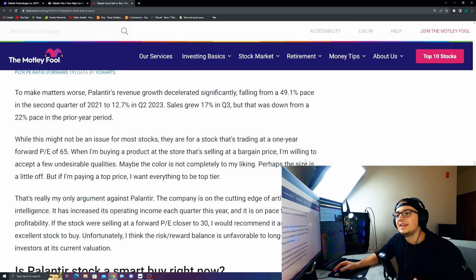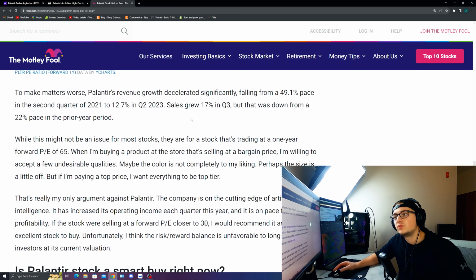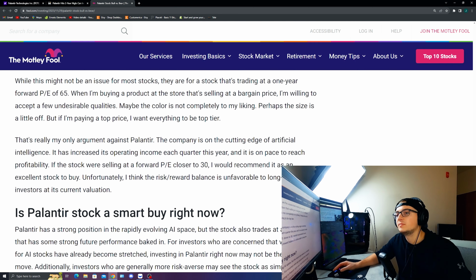If we continue to look further into the metrics of this forward earnings of 65 in terms of the ratio, one of the big criticisms for Palantir is that its revenue growth has decelerated significantly. This is falling from a 49% case in the second quarter to 12% here in Q2 of 2023, and then sales grew 17% in Q3, down from a 22% pace year over year. So we're seeing this valuation that's continuing to increase for Palantir. However, we're seeing a decelerated revenue growth metric. And while this may not be an issue for most stocks, it is for a stock that's trading at a 1 year forward price to earnings of 65.